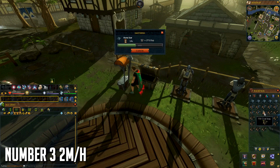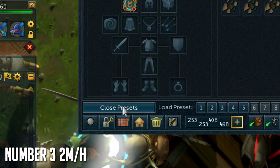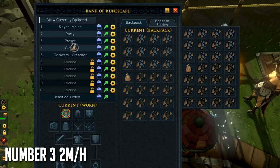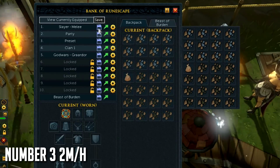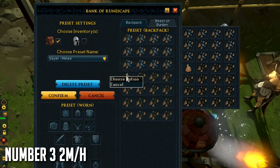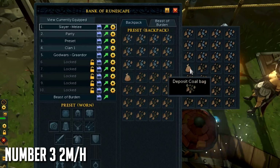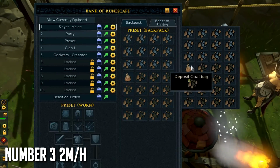Now if you do have the callback, look at the preset I'm using for the bank. If you do not know how to make a preset, go to your bank and click manage presets. You then want to save an inventory with 12 runite ores, coal and your coal bag. Once you have finished your inventory of 12 rune bars, each time you want to click the bank, load your preset, click the bank again, right click the coal bag, fill the coal bag, and then go on smithing more rune bars.